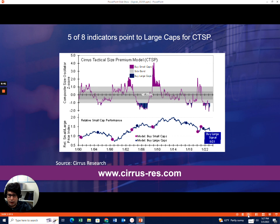And our measure of crowding, the Cirrus Polarization Quotient, remains also firmly in neutral territory, where speculative crowding is not a concern.